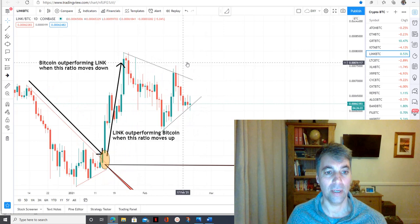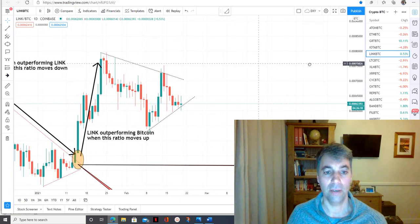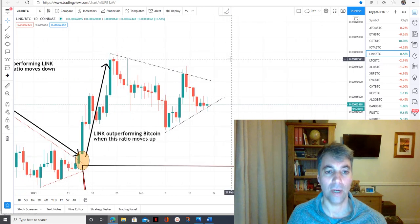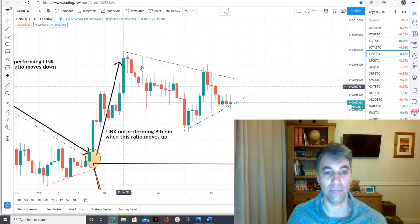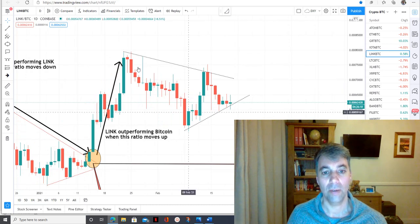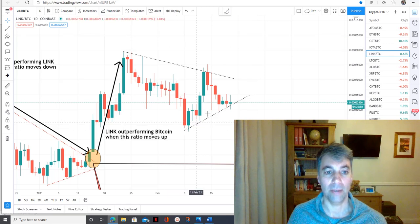So what we've got is what looks to me like a bullish flag or triangle setting up. We've moved up, then we're seeing the ratio bounce around between these two lines. So I'm expecting a resumption of the uptrend and an upside breakout here, just purely because this is a bullish pattern. The chart entered the pattern in bullish mode, and then it's come back down, and it's compressing between these two lines.